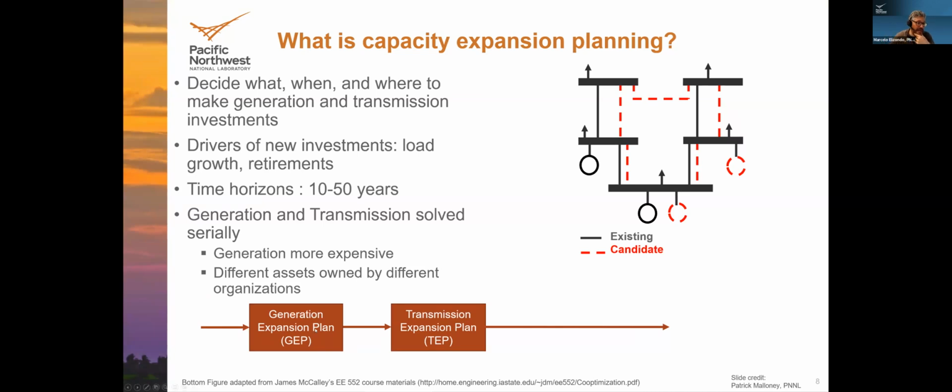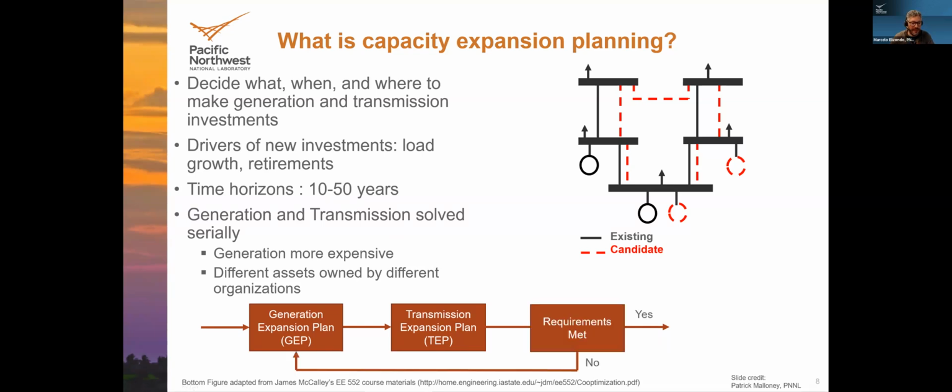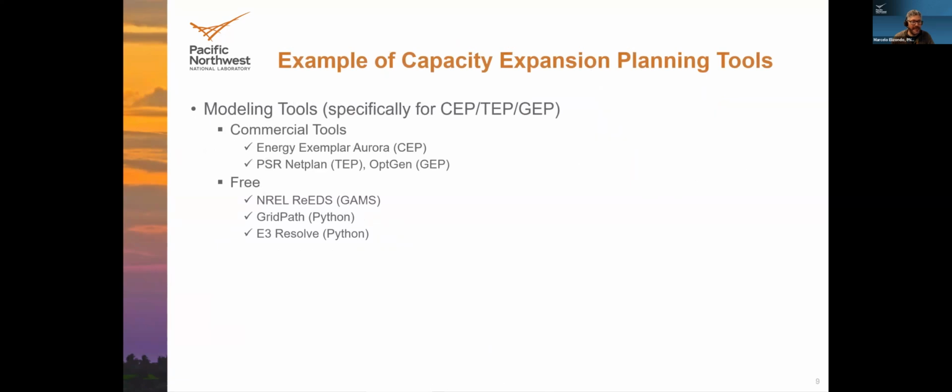Usually the time horizons are 10 to 50 years. I also have here a slide of some examples of tools, commercial tools and free tools for capacity expansion.